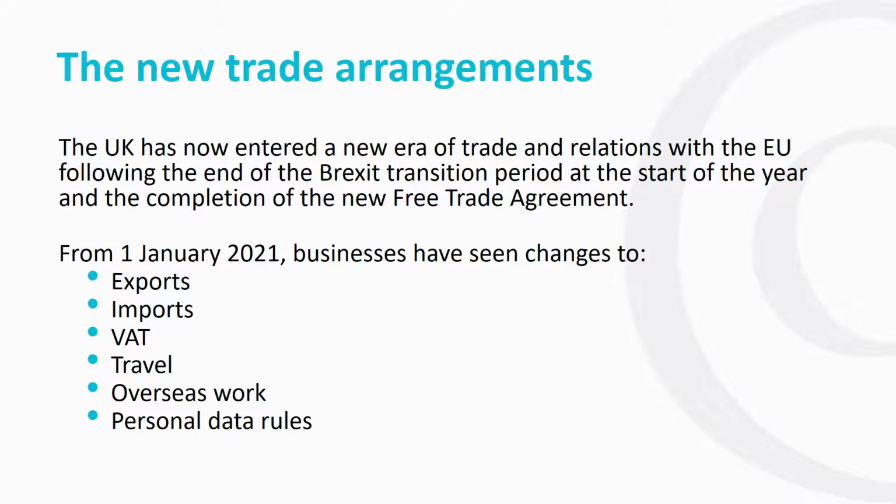However, as time goes by, it is clear that many businesses are still uncertain about the new rules and regulations under the EU-UK Free Trade Deal and the prior withdrawal agreement, which set out how trade, travel and work will be conducted in future. With so much confusion and complexity over the more than 1,000 pages of the post-Brexit trade agreement, this presentation seeks to settle some of the immediate issues that many businesses are facing.